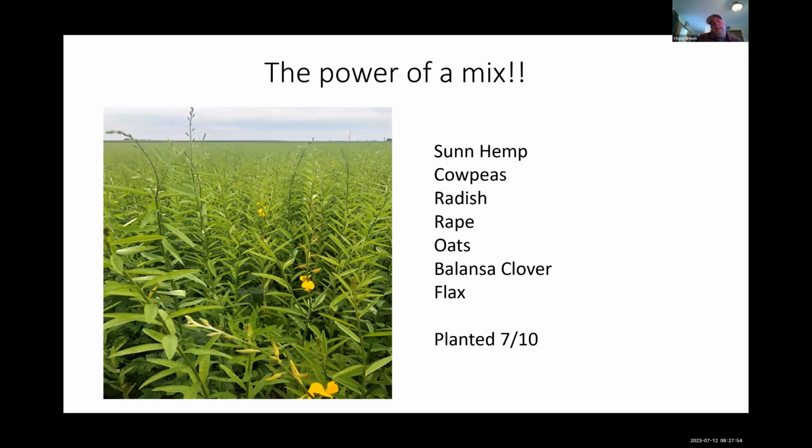So I'm going to end on the power of a mix. And I've talked about it quite a bit today because this honestly was my first big experience in a mix that did what I felt was everything right. And the whole purpose of a mix, I finally got to see it. This was an organic mix that we put on after wheat.